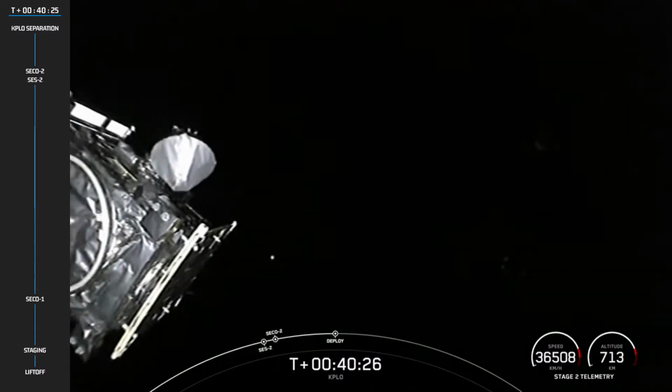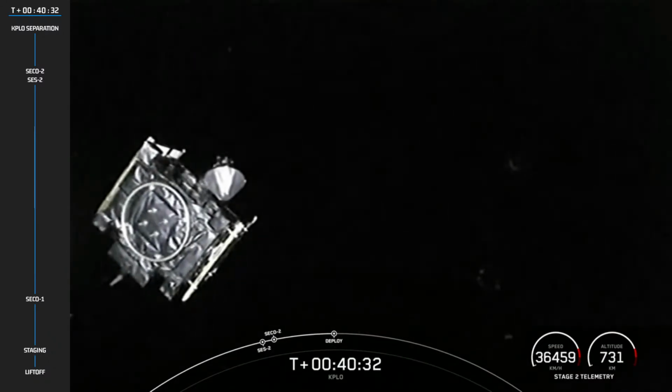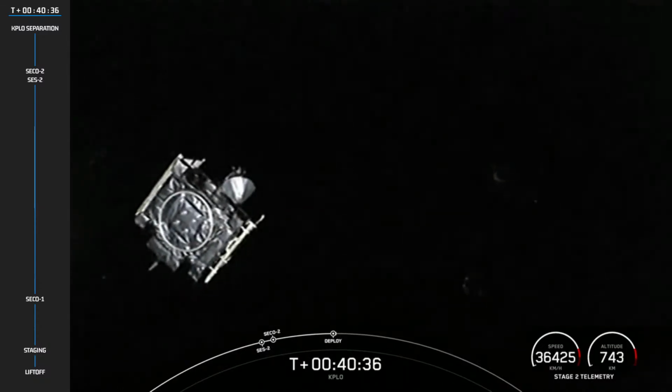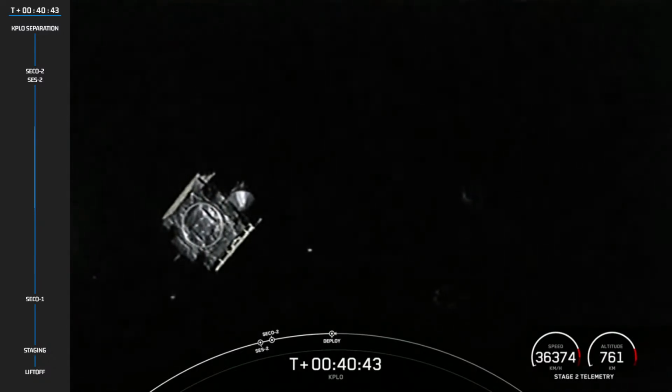KPLO, deploy confirmed. And there you have it. Confirmation of successful separation of KPLO from Falcon 9's second stage. KPLO still has a bit of work to do over the next 4.5 months before getting into a lunar orbit, but we do wish it safe travels.